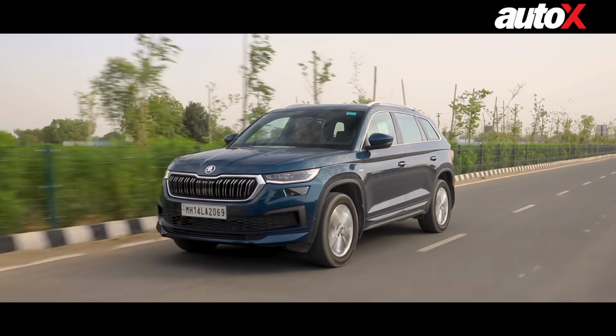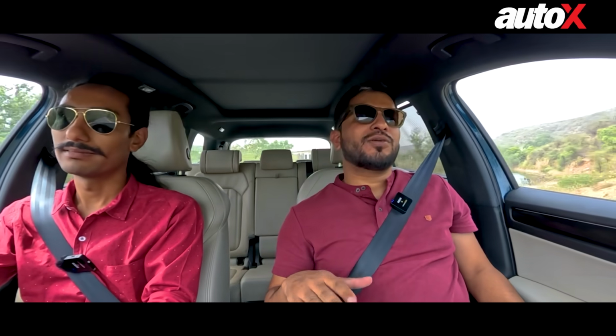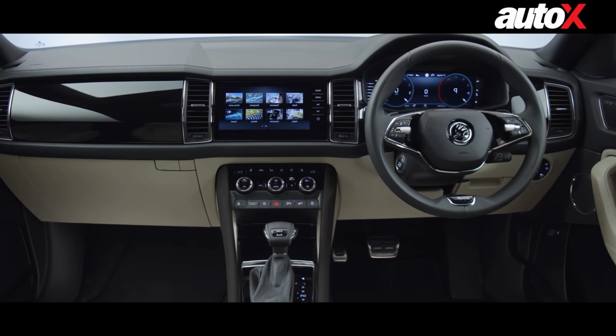It feels more true. There is less roll in the sense that it's more driver focused. Plus, now this is the party piece of this car. It has got a lot of features. Like I said, it has 3-zone air conditioning, a lot more features.